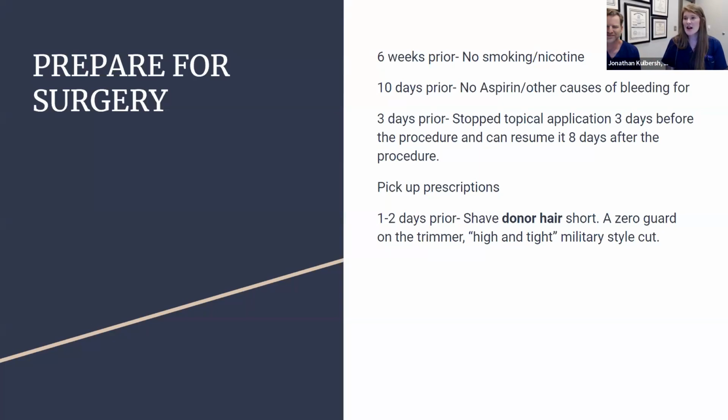10 days before, we would get you off of your aspirin and anything else that could contribute to excessive bleeding during the procedure. This is to protect yourself and your little grafts and to make sure that we get the best result. 3 days ahead of time, we would stop our topicals, your minoxidil, your finasteride, that kind of stuff on your hair. And at 8 days after the procedure, we would tell you to go ahead and start using that minoxidil again.